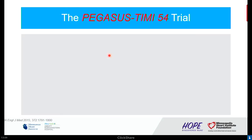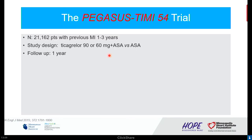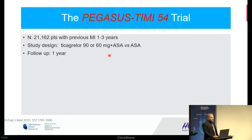That's why you see some interventional cardiologists that want to talk on their behalf. Some of them use ticagrelor versus Plavix in addition to aspirin after intervention. So how about patients with stable coronary artery disease? There were 21,000 patients in the PEGASUS-TIMI 54 trial, randomizing ticagrelor 90 or 60 milligram plus aspirin versus aspirin alone.